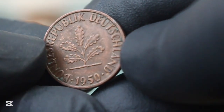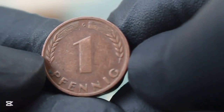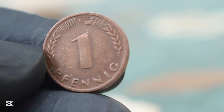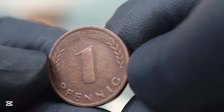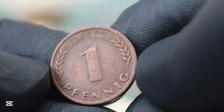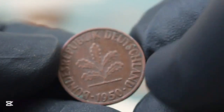The design of the 1951 Pfennig coin is relatively simple but meaningful. On the obverse, it features a small image of an oak twig, which is a symbol of strength and resilience, fitting for a country recovering from the devastation of war. This simple design reflects the nation's spirit during this time. The reverse shows the denomination, 1 Pfennig, along with the mint mark, G, which indicates that this coin was minted in Karlsruhe, Germany. The use of the G mint mark is important because it helps collectors trace the coin back to its origin, adding an extra layer of value to the piece.